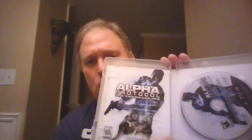Whoever bought this game, which is Alpha Protocol, the Espionage RPG, which is another one I'd never heard of. What I'm thinking was the guy bought the disc first, then later on sourced out a box and the booklet for this game. And so I thought that was a really cool find. Inside this, everything's immaculate, no scratches, no smudges, everything is there.